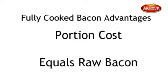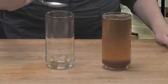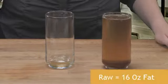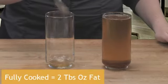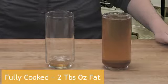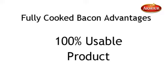Slice for slice, fully cooked bacon is comparable in portion cost or less than a similar grade of raw bacon. Cooking 100 slices of a mid-grade raw bacon will lose 2 8-ounce glasses of fat, but 100 pre-cooked slices will only lose 2 tablespoons of fat. Fully cooked bacon also offers consistently shaped 100% usable product.